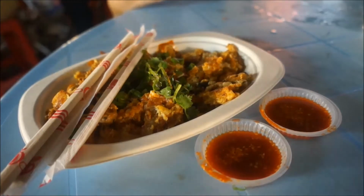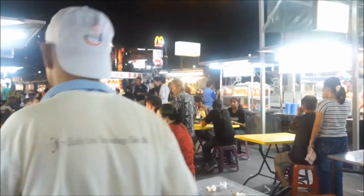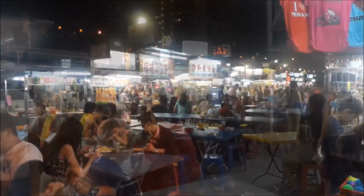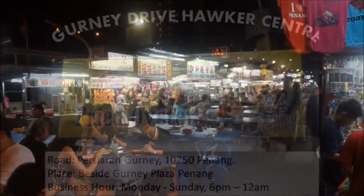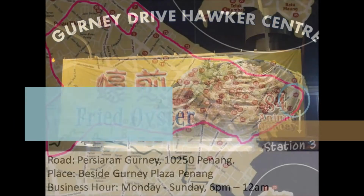The fried oyster from Penang Gurney Drive Hawker Center serves a small portion which costs RM7, medium portion costs RM10 and large portion costs RM15. Their operation hours start from 6 in the evening until 12 midnight. You should visit here to have a try.